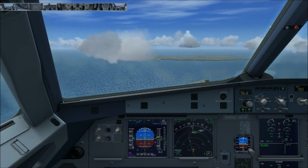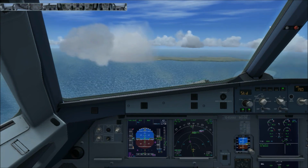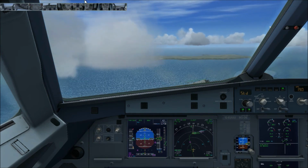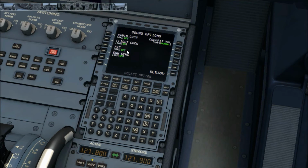Yeah, okay, I've put the speed down to 190 as you can see, so we're going even slower, which is good. Gradually bring that down to 140. I've just realised I've not got the flight crew sound on, so I'm going to alter that. Sorry about that, for the cabin crew and the flight crew, I've not had the sounds on. I do apologise, I'll put them on now.